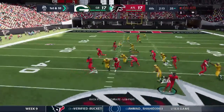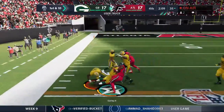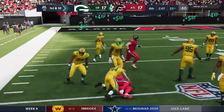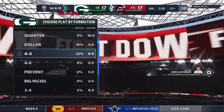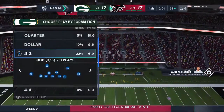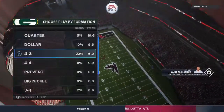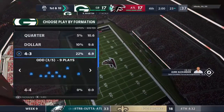Rosen will throw. And they'll set up the screen to Gurley. And brought down, but not before they're inside the 25. Back-to-back nice plays, 12 yards that time and a 1st down. Getting down to the good stuff. All tied with 2 minutes remaining on EA Sports.